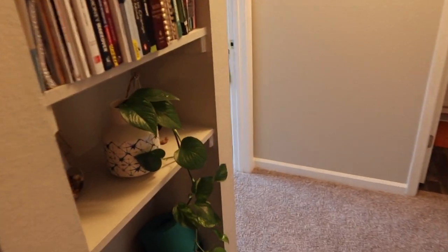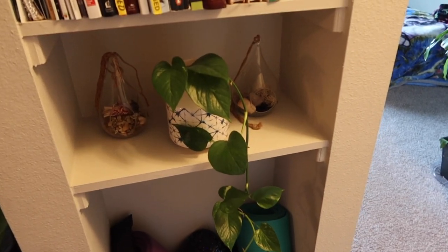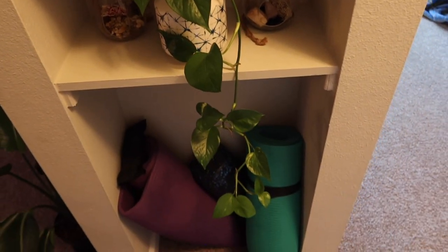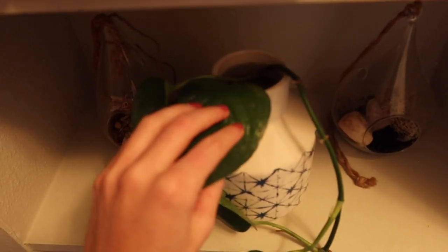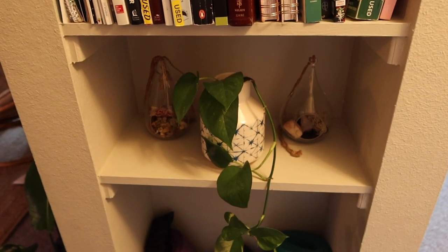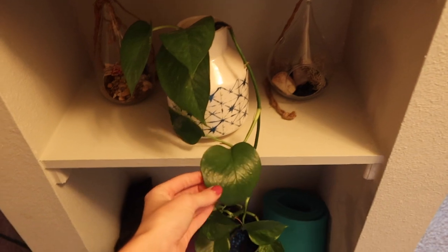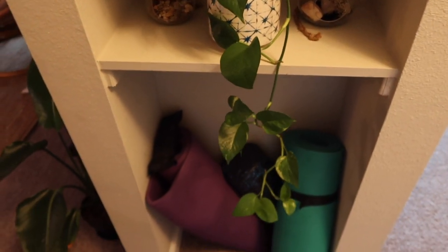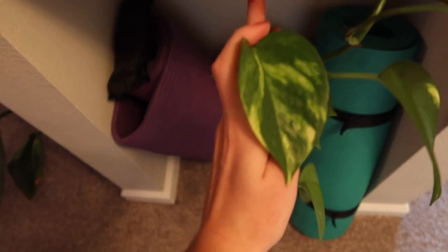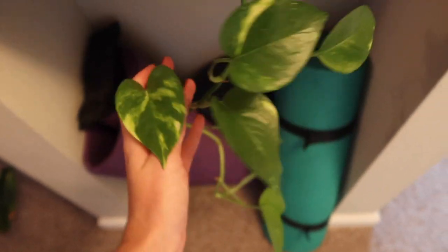Bye. Here in my hallway, I don't get a lot of sunlight, so here's just another pothos vine. They do so well in low light areas, so that's another reason why I have so much of it. But this was just a vine I stuck into water. Do you remember the two pothos plants that I showed you in my office area? This vine actually came off of the non-variegated one. And the weirdest part is now it's becoming variegated on its own. So I'm really not sure how that happens, but I'm not mad about it.